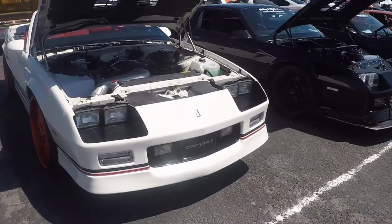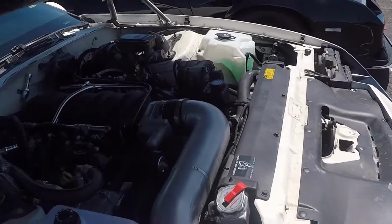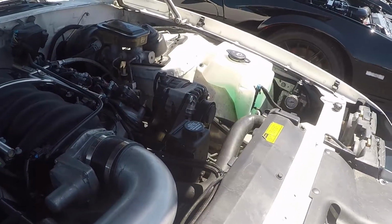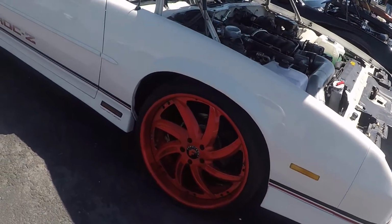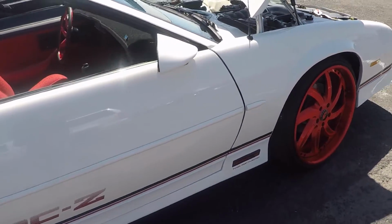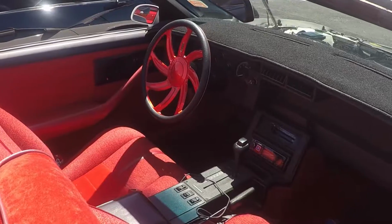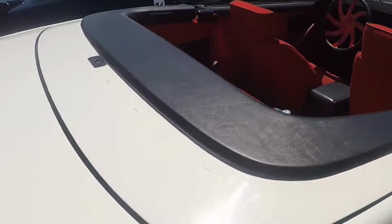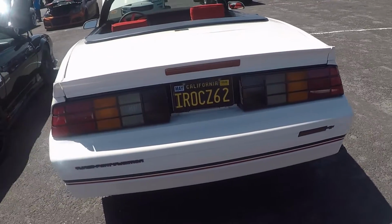This was another drop top that rolled in, all white on some, I think they're 22s, but it had an LS3 setup in it. Looks like it's got full air conditioning in it. I didn't ask the guy if it works or not, but it's a clean, done swap. But really huge 4G autos. Interior was pretty clean, all red with the matching 4G auto steering wheel. I love that he still has the nice clean top for the convertible, but just a really nice car.